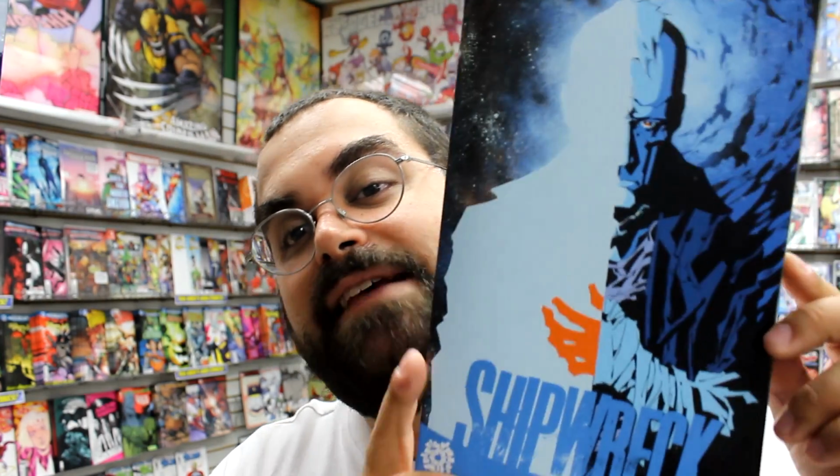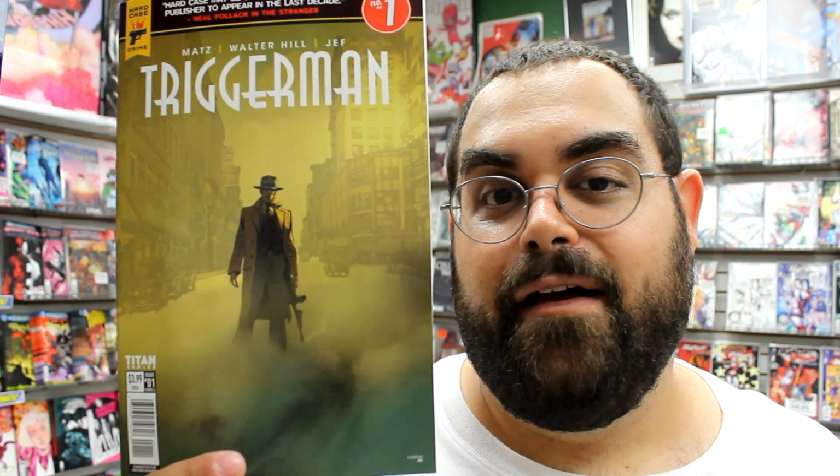Alright, moving on to the small publishers and indie books. We're going to start it off with Aftershock Comics Shipwrecked. This is a new Warren Ellis joint. Bloodshot, number 18. New from Hard Case Crime, we have Triggermen, number 1. Kind of reminds me of The Gunslinger, if you ever read that. And the Dark Tower series. So excited for that.